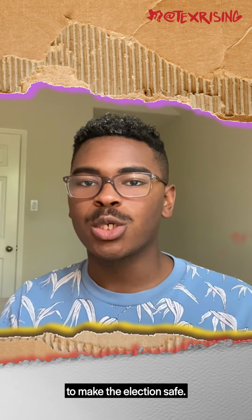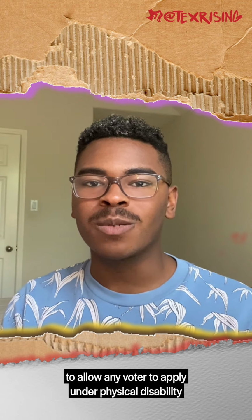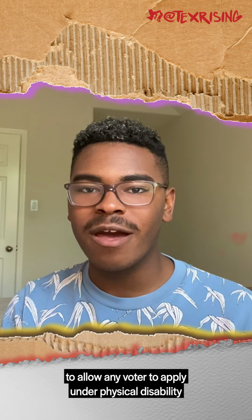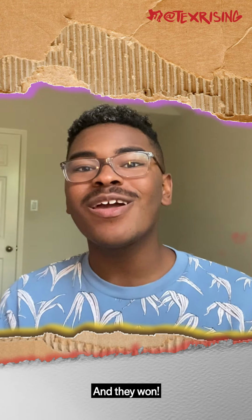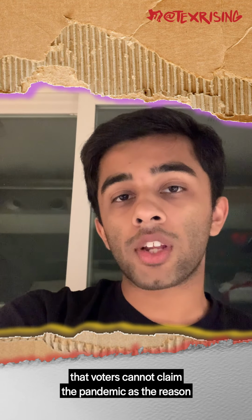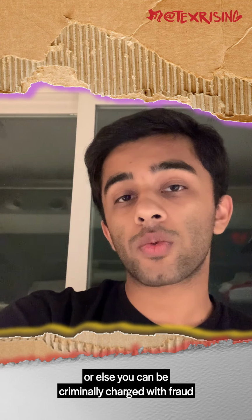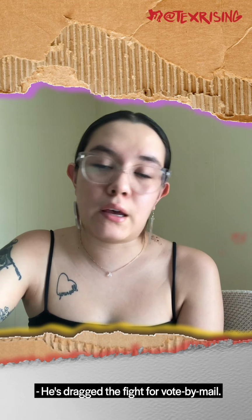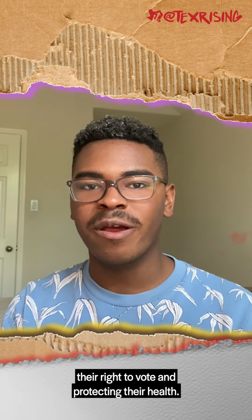Voting rights advocates are trying to make the election safe. Back in April, they filed to expand votes-by-mail eligibility to allow any voter to apply under physical disability to avoid contracting COVID-19 at the polls. And they won. But Attorney General Ken Paxton threatened that voters cannot claim the pandemic as a reason to apply for disability on their mail-in ballot, or else you can be criminally charged with fraud and receive heavy fines. He's dragged the fight for vote-by-mail into the courts. Who knows when that'll be over. Texans should not have to choose between their right to vote and protecting their health.